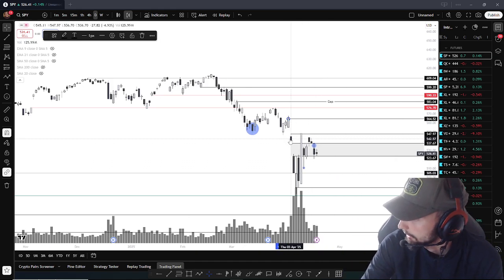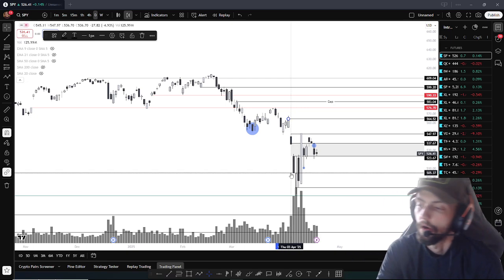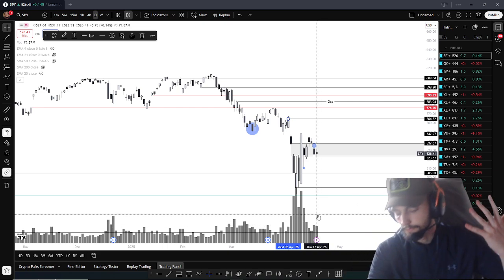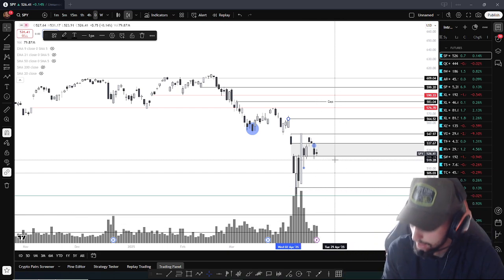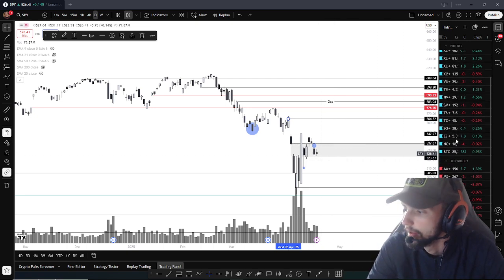If I didn't really like the short around here or throughout this continuation, and I only preferred to trade the long side on the rebound from this really nasty capitulation, then I'm not looking short, right? The risk to reward is bad. There's no edge, right? So yeah, that's basically all I'm really looking at, guys.